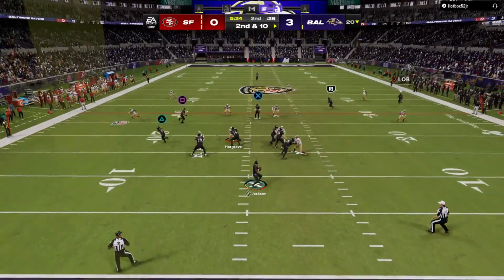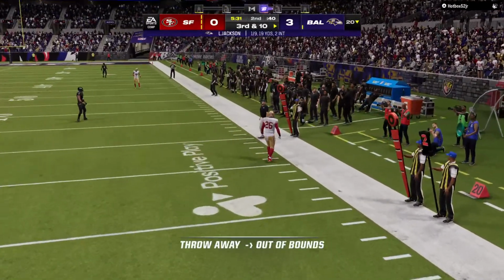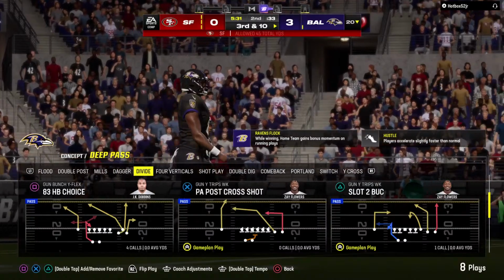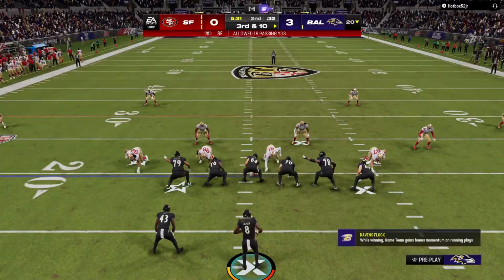Now Jackson on 2nd down. Eluding the pressure right, and seeing nowhere to throw, he chucks this one away from harm. Incomplete. Now it's 3rd down. And a smart play there. He's probably saying, I wish I would have done that on the last drive instead of throwing the interception.